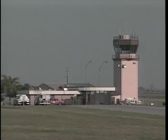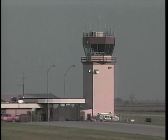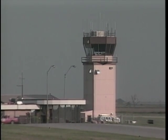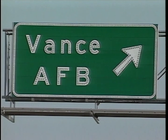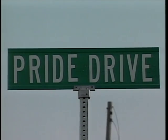You could arrive at Woodring Airport in Enid if you are able to land in Dallas and arrange flight connections with Lone Star Airlines for the final part of your trip. If you're traveling by car, all highways are well marked. The main gate is on the newly named Pride Drive, just off US Highway 81.